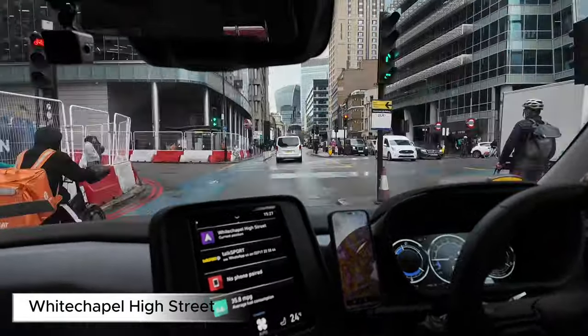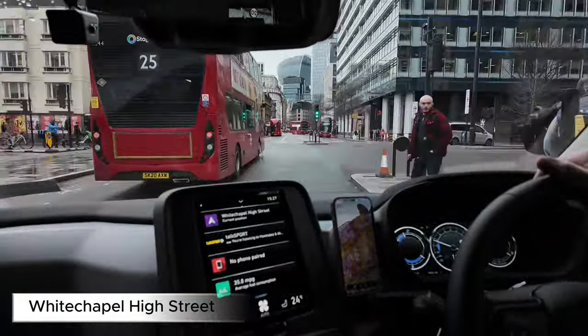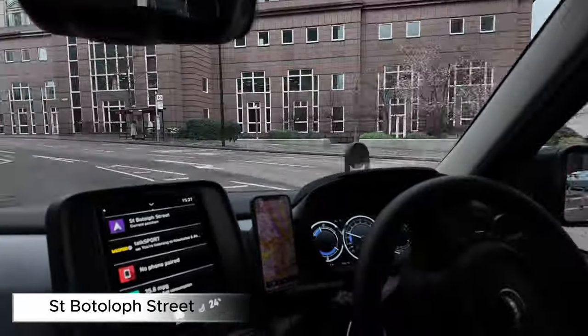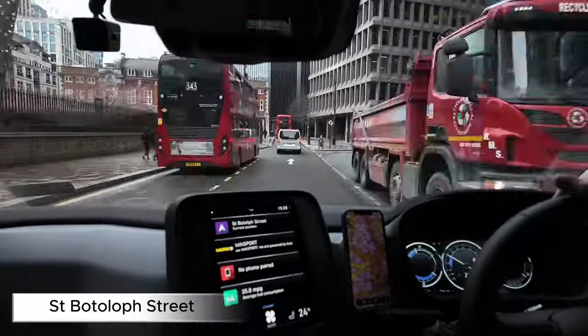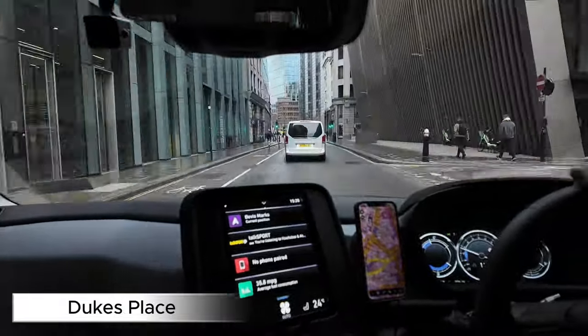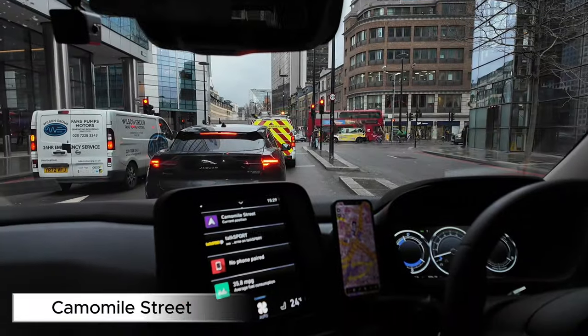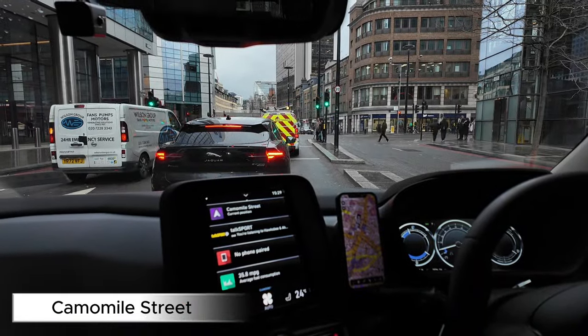So as we do the left turn onto Whitechapel High Street, that will allow us to do the right turn onto St Botolph Street, follow the road round Duke's Place, forward Bevis Marks and then forward onto Camomile Street. This will allow us to do the right turn onto Bishopsgate to set a customer down at their final destination.